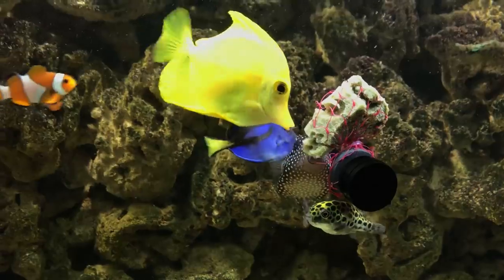So these are officially the most exotic and expensive fish I have ever bought. And that terrifies me. Wish me luck.